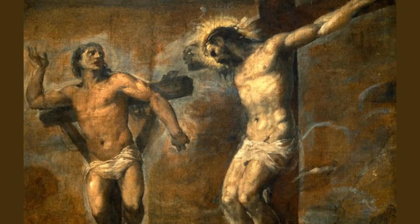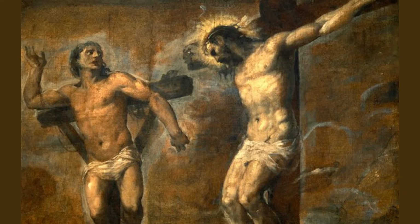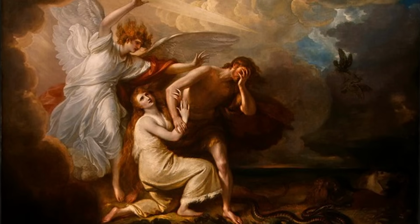And there have been some interesting theories about this cross over the years. One of them being that the cross that Jesus was crucified on was made out of wood that originally came from the tree in the Garden of Eden. You know, the tree of the knowledge of good and evil, the one famously that caused Adam and Eve to be banished from the garden.